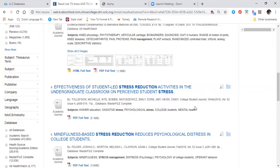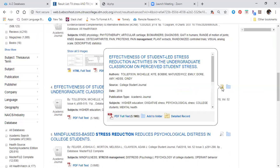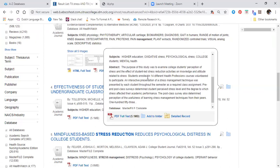You can also hover over this little piece of paper with a magnifying glass here, and that's going to give you the article title, where it was published, who wrote it, and an abstract. And an abstract is a summary of the article. So if you read the summary of the article, that's going to give you a good idea of what it's about and if it's going to be helpful for you.